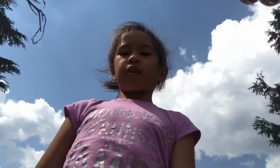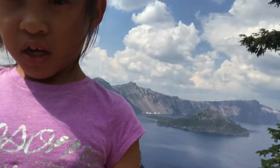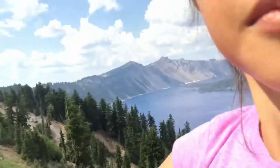Hey guys, we're here at Crater Lake. The lake is very nice and very big also. It's behind me. That thing, the Chinaman hat thing, looks like that one right there. But not that. Oops.